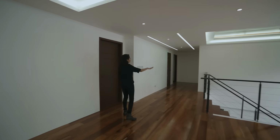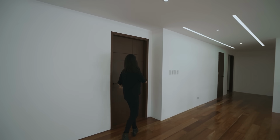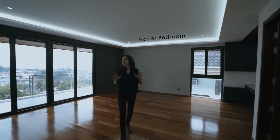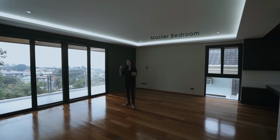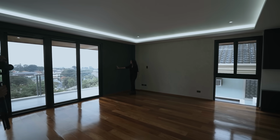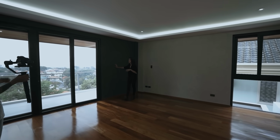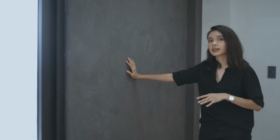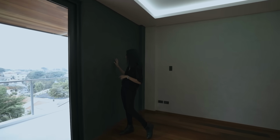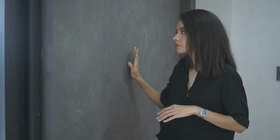Okay, so from here, we can then go to the bedrooms. Let's go through this one first. All right. Notice anything dramatic? It's probably the dark walls, right? Actually, these are the same cement finish walls that we saw downstairs, except those were in medium gray and this is in dark gray, but they're basically the same. Hopefully you can see the texture because it's very interesting. It's rough, very industrial, but still very sleek.